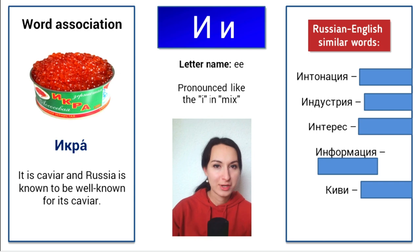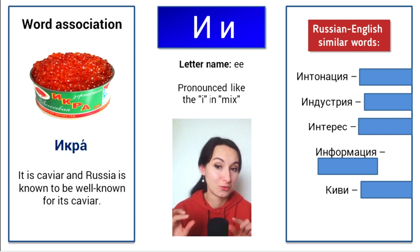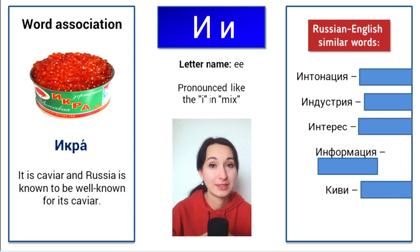Next strange-looking Russian letter is the letter E. It sounds almost the same as the English I in the word mix, though the Russian E is more open. A good association with this letter is the word ikra. You can even read it on this can. This is something Russian people really like, but it costs really expensive. So not everyone in Russia can eat it, as some foreigners think.